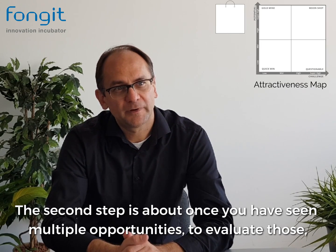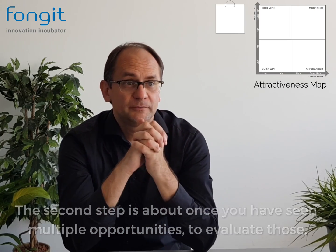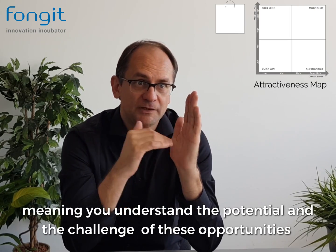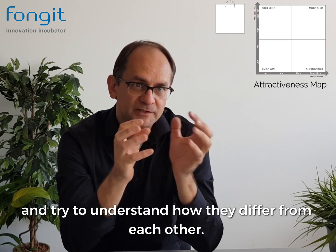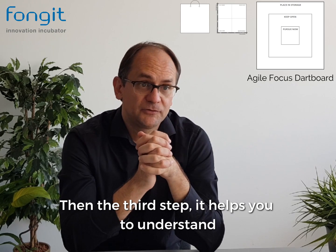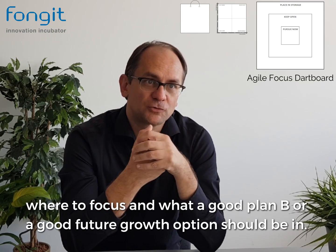The second step, it's about then, once you have seen multiple opportunities, to evaluate those, meaning you understand the potential and the challenge of these opportunities and try to understand how they differ from each other. Then the third step, it helps you to understand where to focus and what a good plan B or a good future growth option should be.